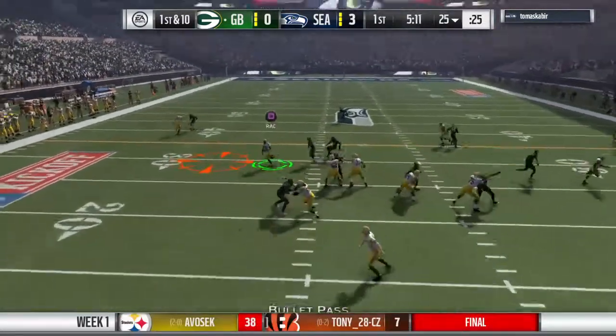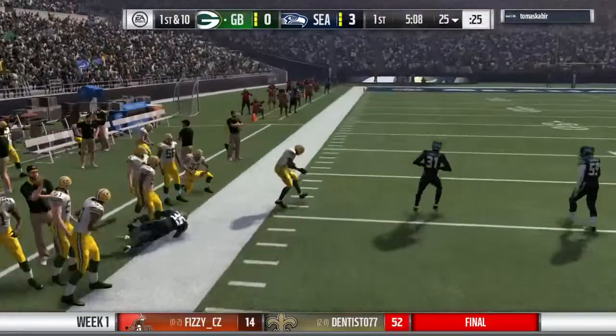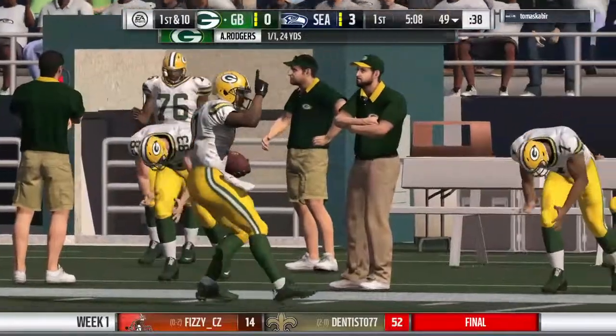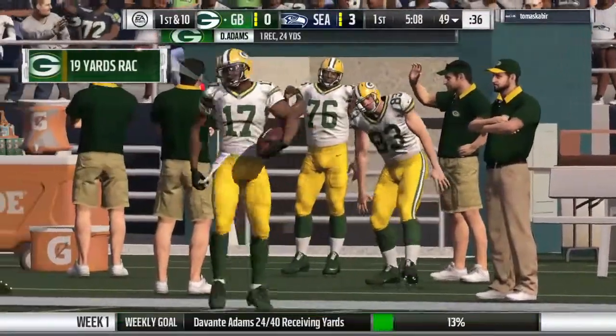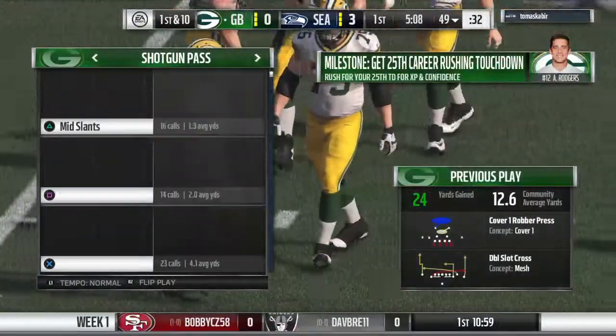Rodgers now on first down. The left side throw complete to Adams. That one goes for 24 yards. Good throw, good catch, but I really like the route. The drag and being able to run away from defenders. Hard to stick with them for that long.